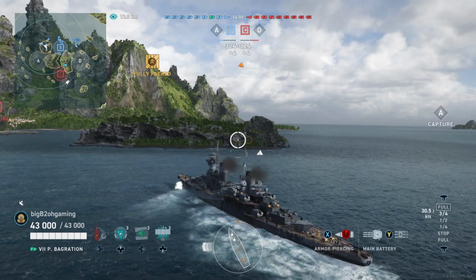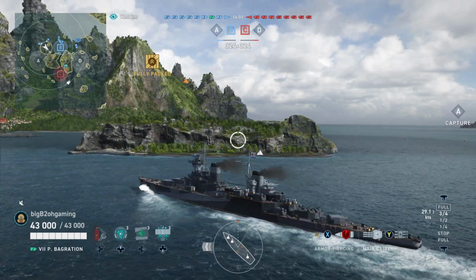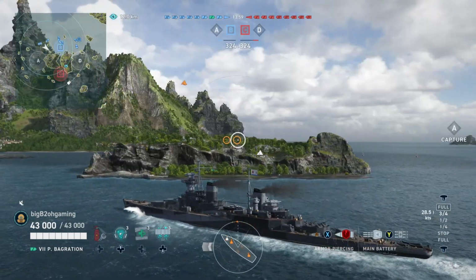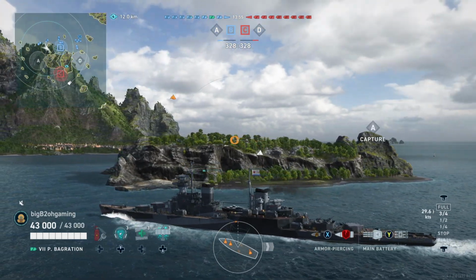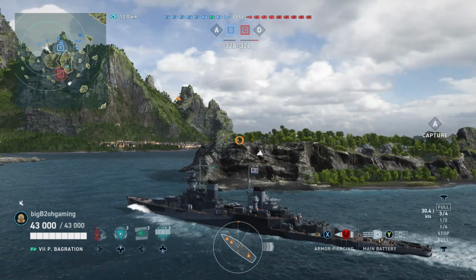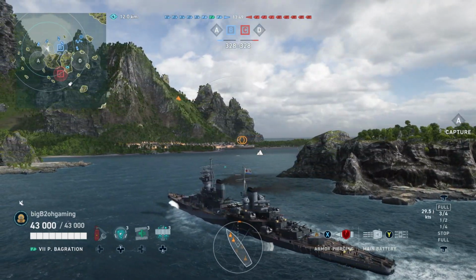Today, I'm going to be featuring the Pyotr Bagration, the Tier 7 Premium Russian cruiser. Now, after the Pyotr had received the buffs to the main battery reload and been given the radar consumable, I am quickly enjoying this cruiser more so than the Riga.